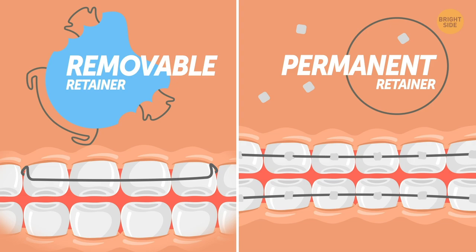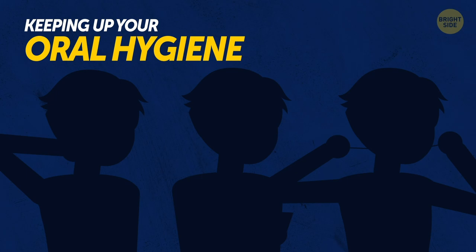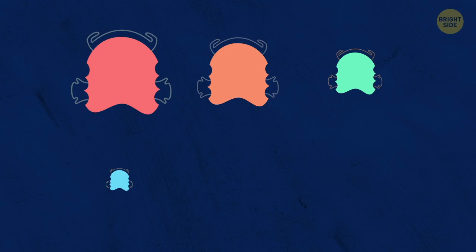If your retainer is removable, your orthodontist will tell you to wear it every day. Down the line, you may just be able to wear it while you sleep. Of course, keeping your oral hygiene after your braces come off is huge. Brush your teeth at least twice a day, use mouthwash, and floss. The retainer itself should also be cleaned. If your retainer is removable, your orthodontist might let you pick the color.